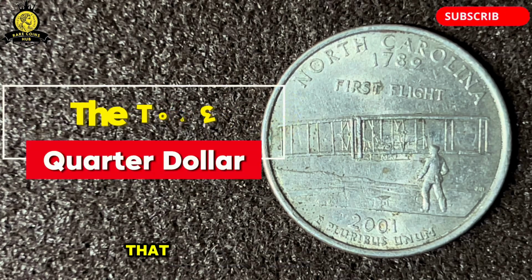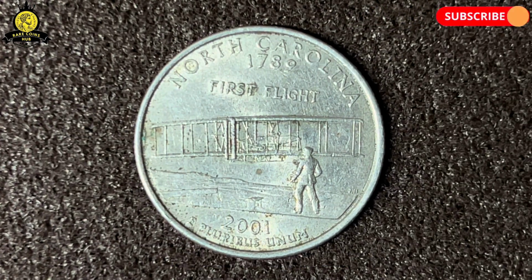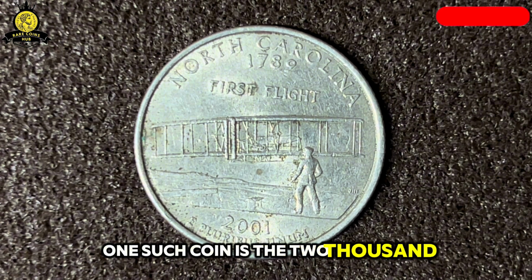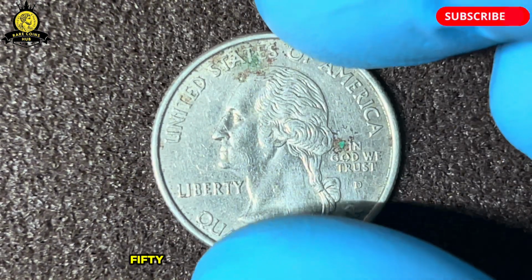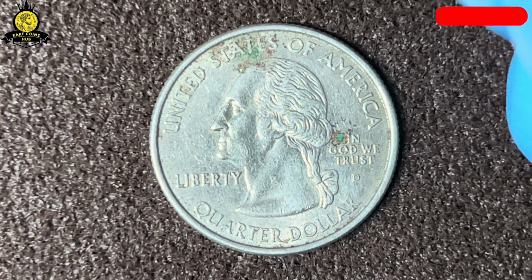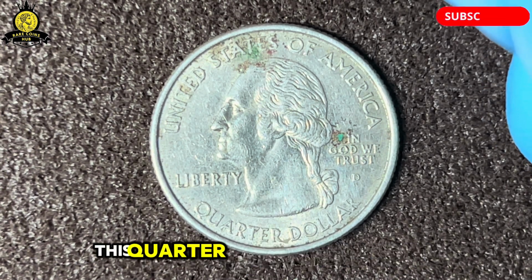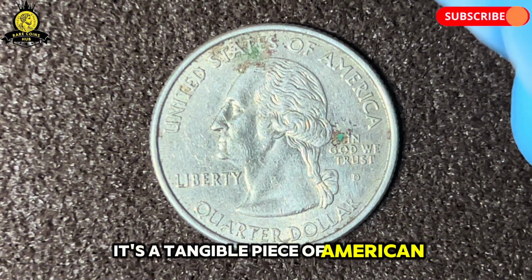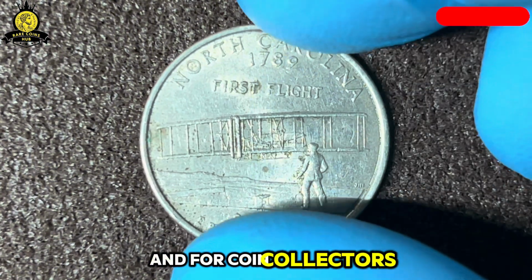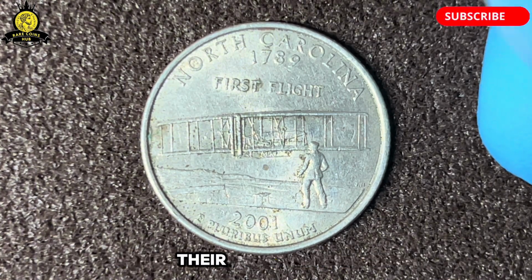There are some coins that capture the essence of a nation's history, culture, and spirit. One such coin is the 2001 North Carolina quarter dollar, which is part of the United States Mint's 50 state quarters program. While it may seem like just another modern coin at first glance, this quarter holds much more than meets the eye. It's a tangible piece of American history, and for coin collectors, it's an exciting reminder of how coins can carry a deeper meaning beyond their everyday use.